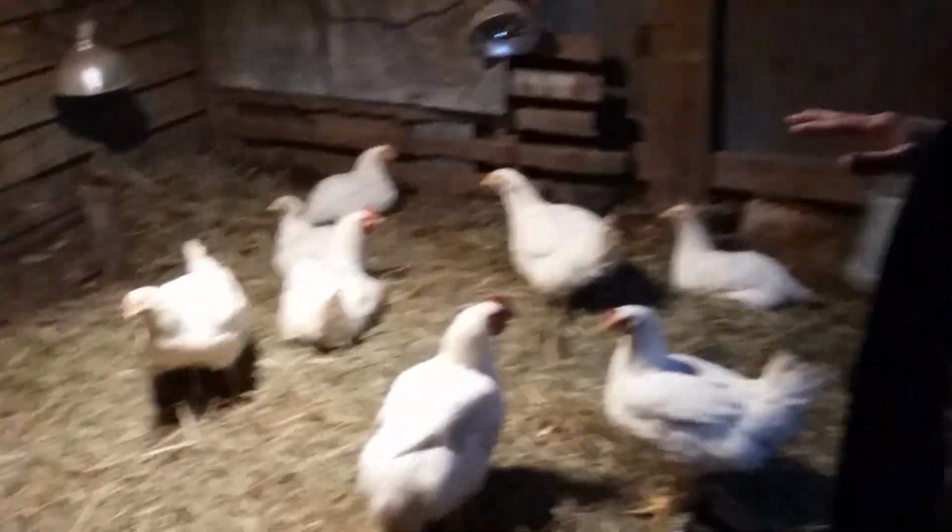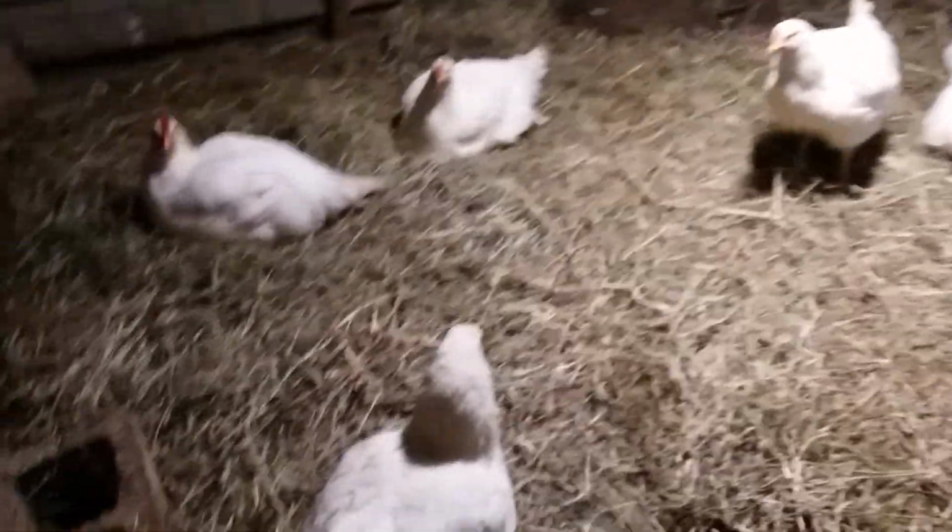But we're down to the last 11, and they're huge. Some of them are the size of turkeys. So at Thanksgiving, we took a couple of big ones to my mom's and said, "Let's not do turkey, let's do chicken." So we had turkey breast and chickens and a ham, because we like that ham too. So this is what's left out of 50 chickens. We're down to 11.